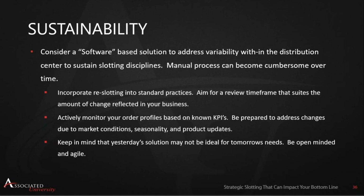Incorporate reslotting into standard practices. Aim for a review time frame that suits the amount of change reflected in your business. Actively monitor your order profiles based on known KPIs, and be prepared to address changes due to market conditions, seasonality, and product updates. Keep in mind that yesterday's solution may not be ideal for tomorrow's need, and be open-minded and agile.